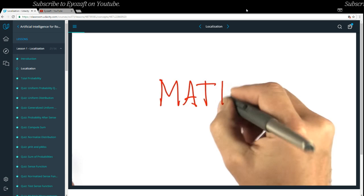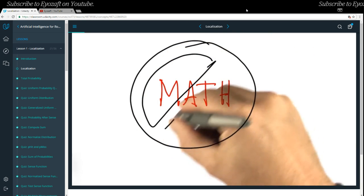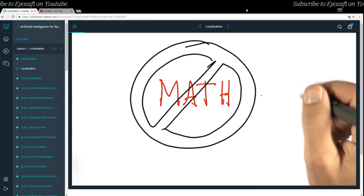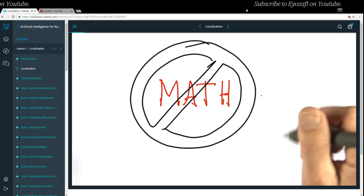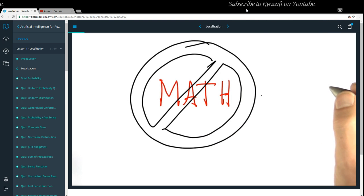So localization has a lot of math. But before I dive into mathematical detail, I want to give you an intuition for the basic principles. I want to tell you the story of how a robot localizes, and then we can go through the math together so you can understand it. I also want to let you program your own localizer so you can program a self-driving car.